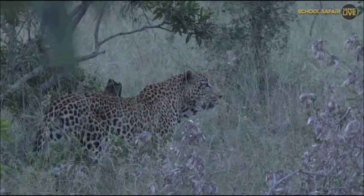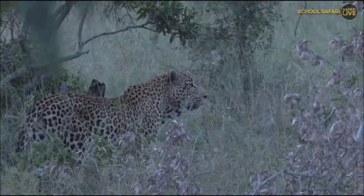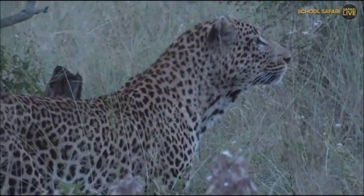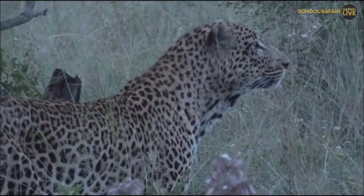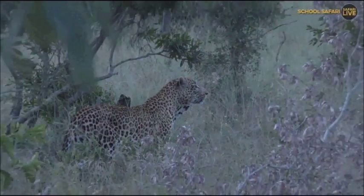Wilna is wondering, are leopards bigger than, stronger than lions? Not at all. Even a small lioness is bigger than him, and he's a very big adult male. So a male lion in this area averages around 190 to 200 kilograms. Adult lioness around 100 to 115 kilograms. A really big male leopard, maybe 90 kilograms.